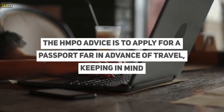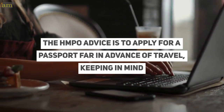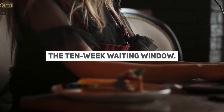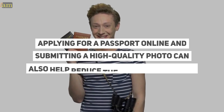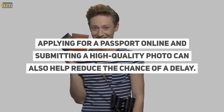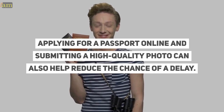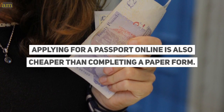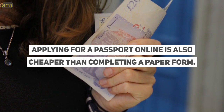The HMPO advises to apply for a passport far in advance of travel, keeping in mind the 10-week waiting window. Applying for a passport online and submitting a high-quality photo can also help reduce the chance of a delay. Applying for a passport online is also cheaper than completing a paper form.